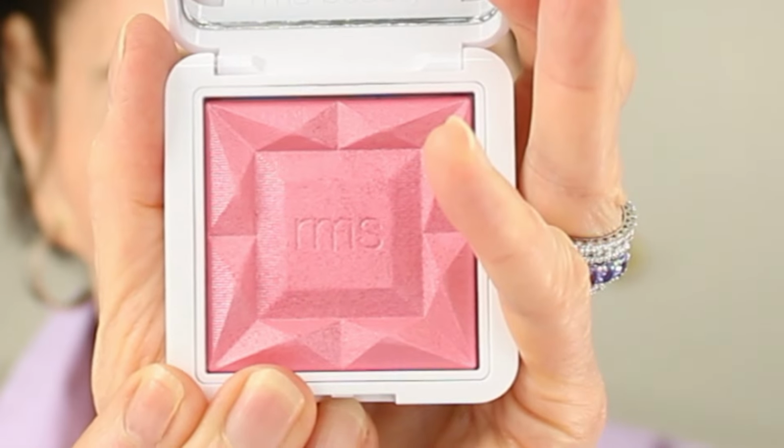The color I'll be using is French Rose. This is such a gorgeous shade. Taking just a small amount on this fan brush and going across. Now for you neutral and warm skin undertone friends out there, you can find this blush in a beautiful sunlit coral shade called Mai Tai.